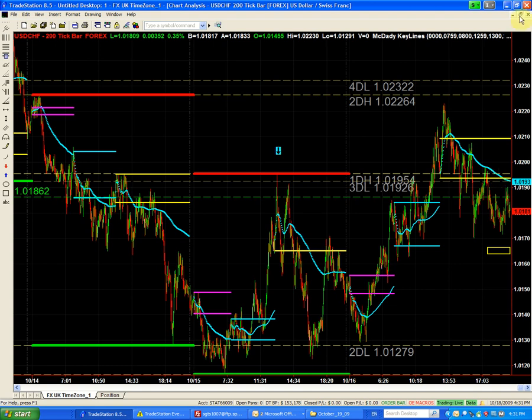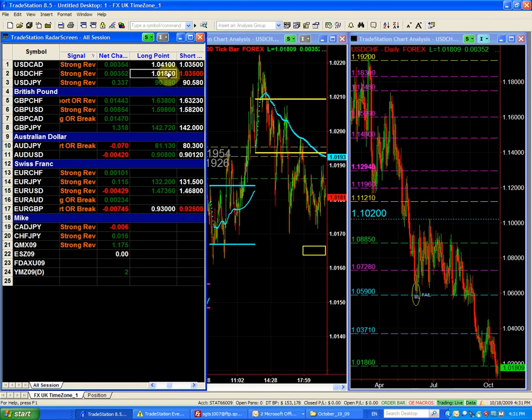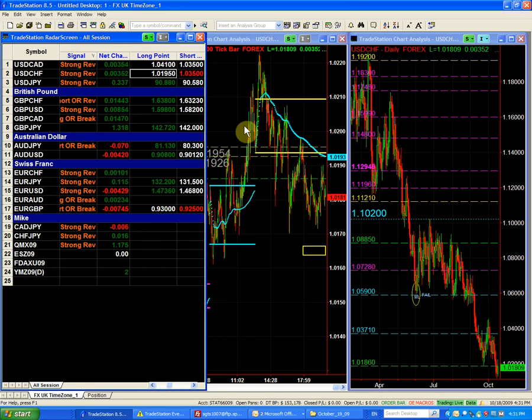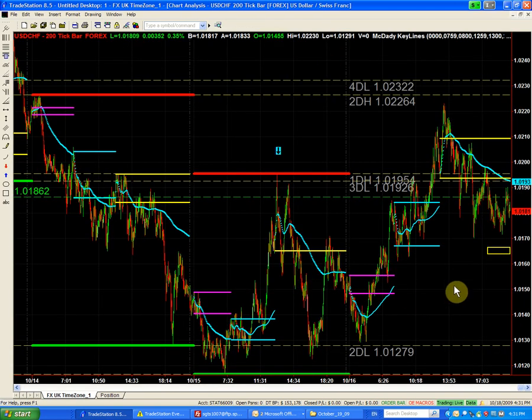So I suggest that we be patient and actually change our buying point to the 101.95. So I'm going to change that instead of 86 so that we can be a little bit patient, and I will take it above the 95 just to be on the safe side. Our short, we are already short below that point, so we can maintain our short bias on the dollar Swiss.